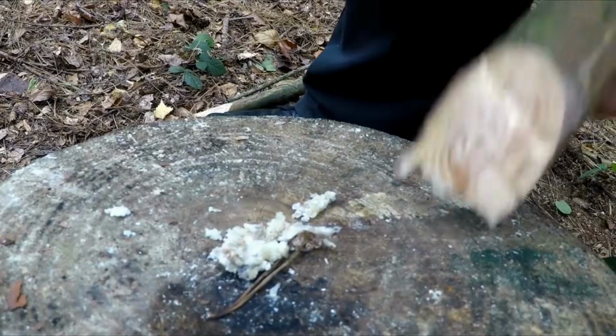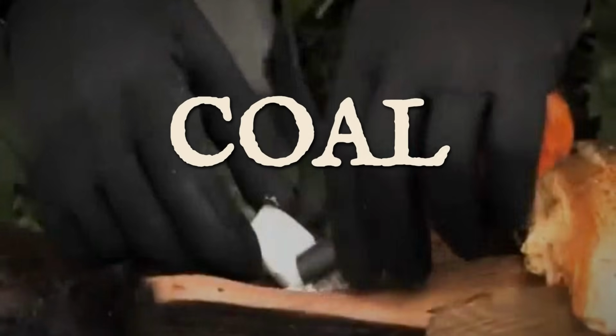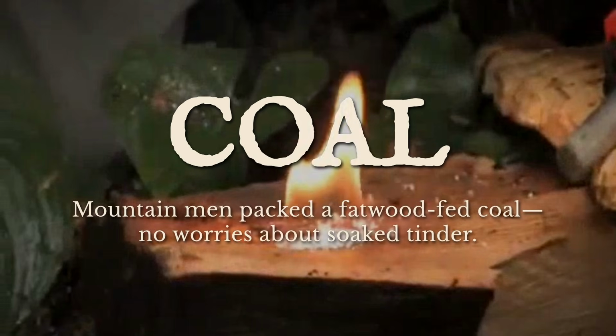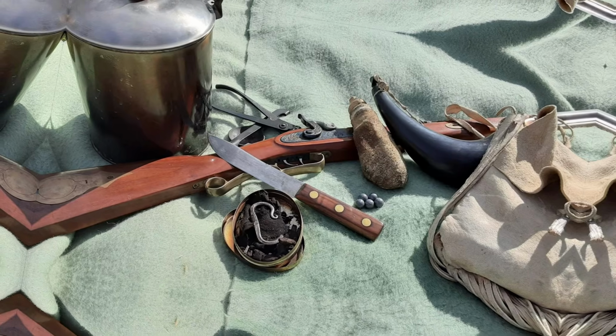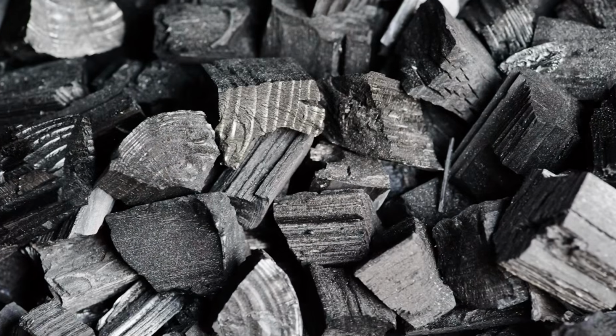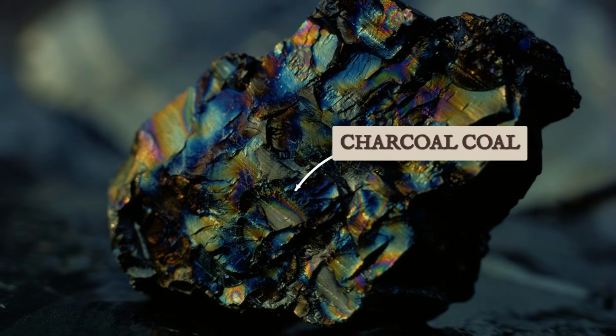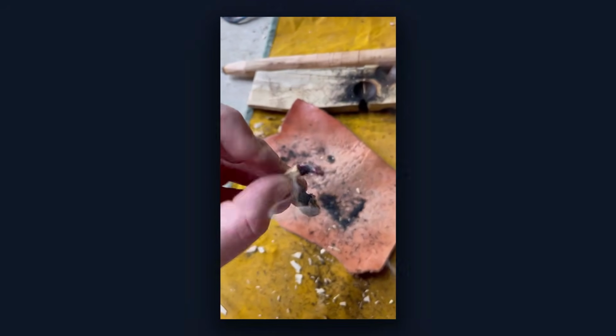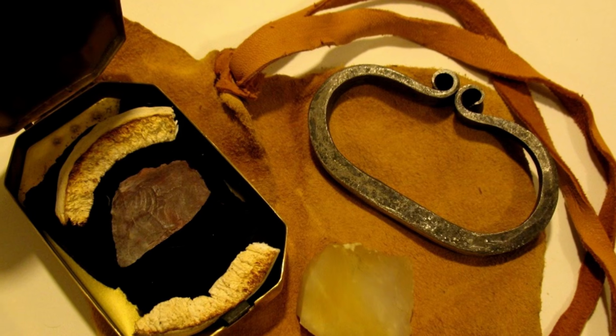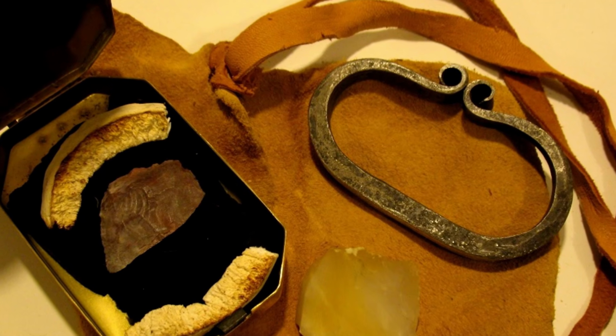But here is where the system becomes brilliant. Instead of carrying modern tinder that gets wet or compressed, mountain men kept a coal from the previous night's fire. This was not an ember, it was charcoal, a piece of burned wood that had carbonized but not turned to ash. Wrapped in bark or leather, this coal could be carried for days.